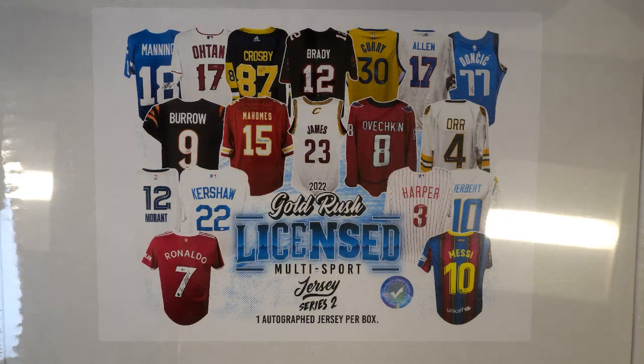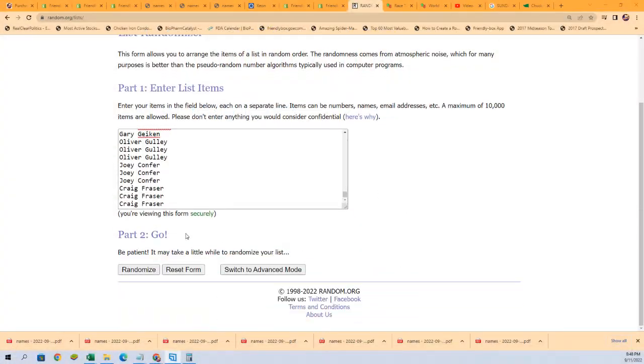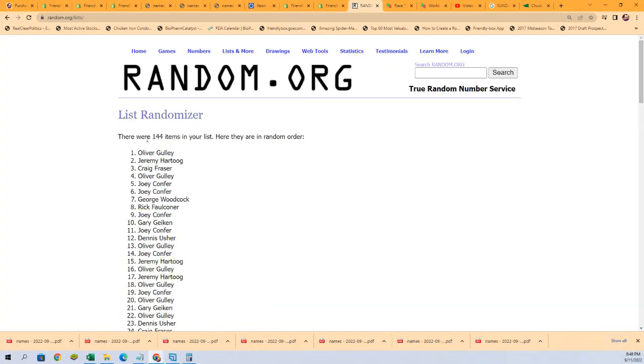It is quite a list, too. Quite a list of players here. Very excited for everybody in this multi-sport jersey. Oh my. Here we go. Okay, here's the big random. Seven times through. Should be 144. That's correct.